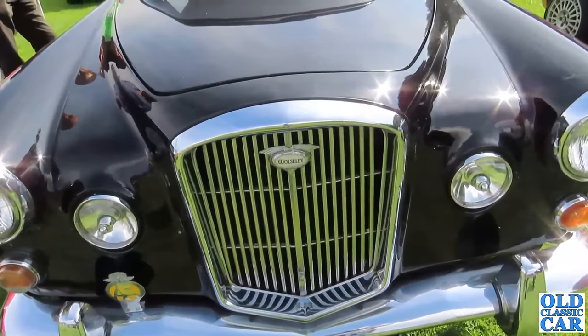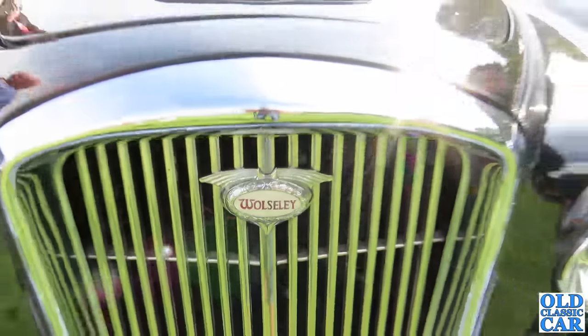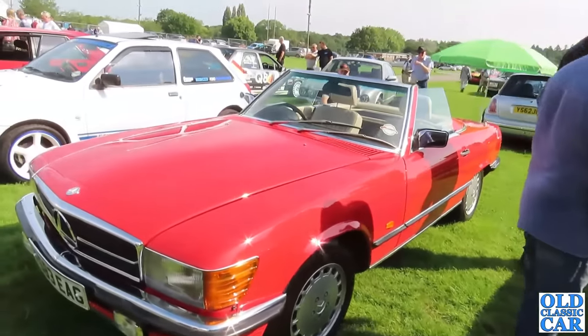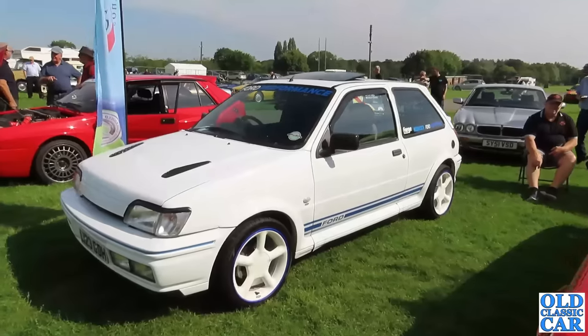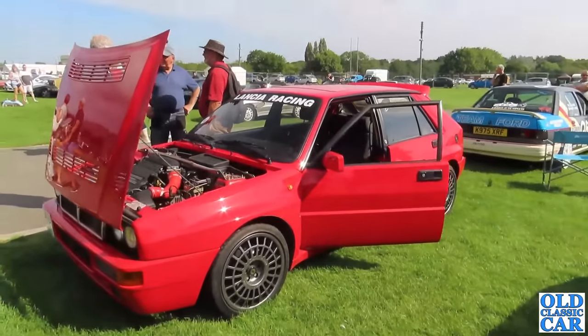Of course, the illuminated Wolseley badge on the front. Ooh, what a handsome machine. Right, R107 SL Mercedes. Fiesta. Another Lancia Delta Integrale.